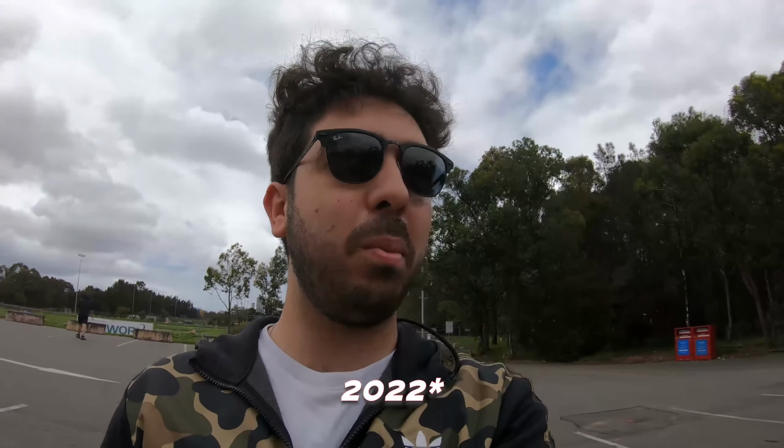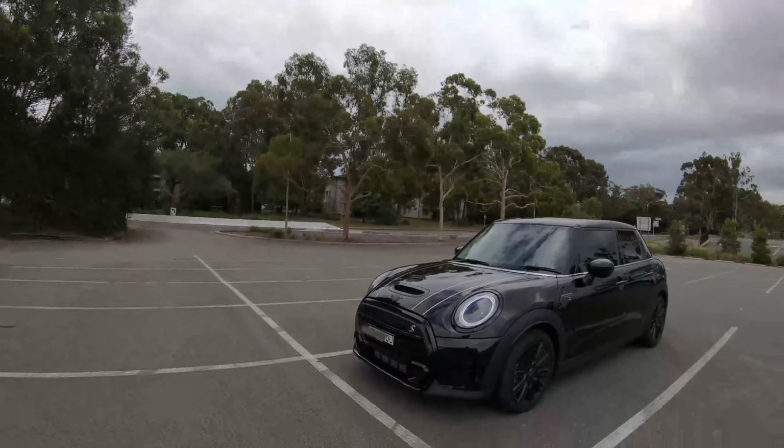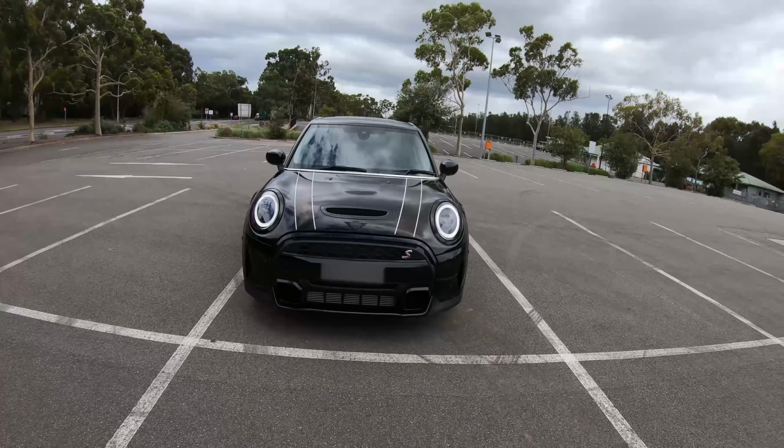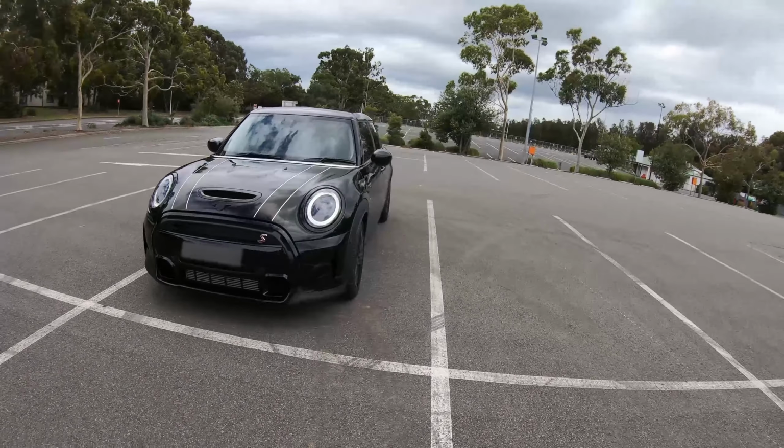Today we'll be looking at the 2021 Mini Cooper S LCI 2 series. Today we'll be looking at the interior, exterior, special features of this car, along with the driving dynamics. So stay tuned.